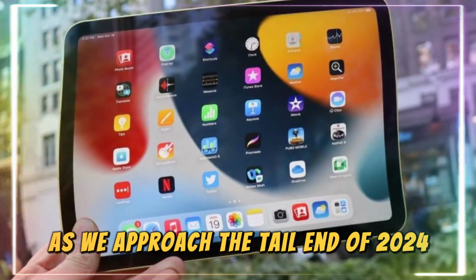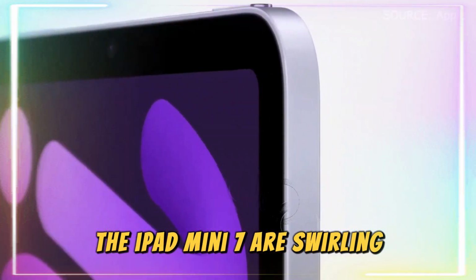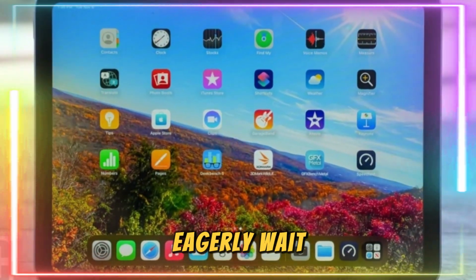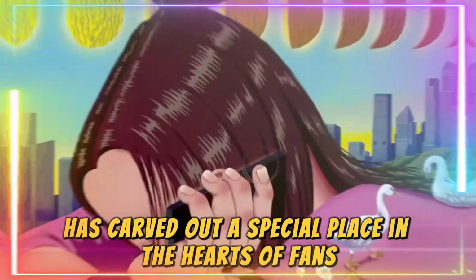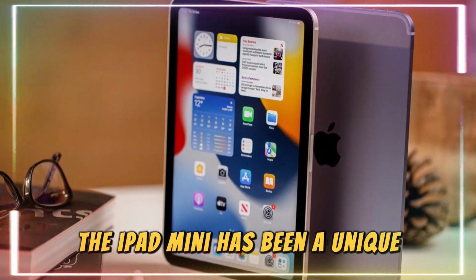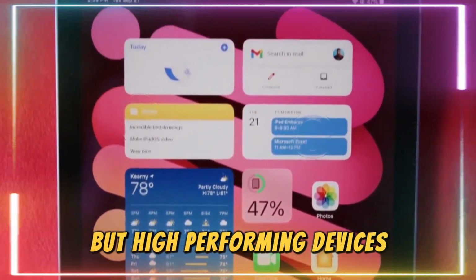As we approach the tail end of 2024, rumors about Apple's next compact powerhouse, the iPad mini 7, are swirling. With each passing year, Apple enthusiasts eagerly wait for the next iteration of their favorite devices, and the iPad mini series has carved out a special place in the hearts of fans. Compact, powerful, and versatile, the iPad mini has been a unique offering in the tablet market, consistently meeting a demand for portable but high-performing devices.